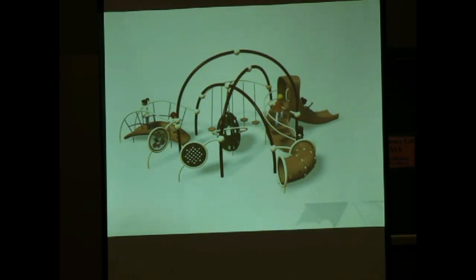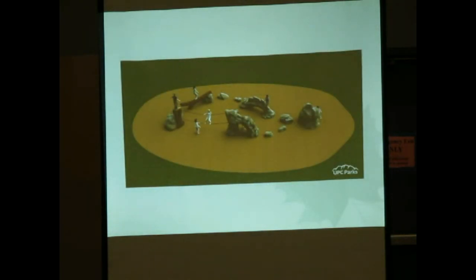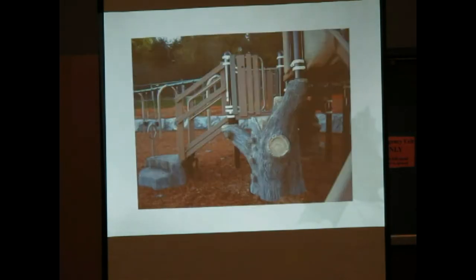I heard through the play meet, through all the meetings, green and red, green and purple, green and, so I'm like, okay, well, let's do green, and then we'll figure out what the other things are. Here's another example, some platforms, again, and different ways to come off of things. And as Greg had mentioned, we'd like to go with a real stone tunnel or something like that, but these are some examples of a manufactured piece of equipment that we could do some caves and things like that and balancing beams. This is a real picture of what that treehouse structure might look like.